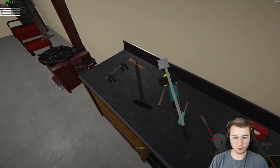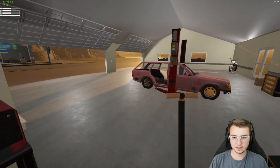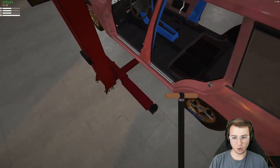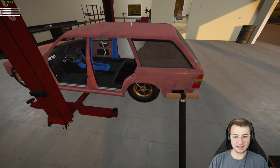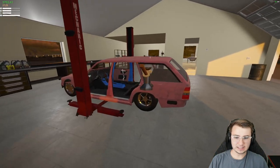It's very, very low to the ground, so it doesn't really want to have the hoist arms go underneath of the thing. Yeah, that did absolutely nothing. That did absolutely nothing. This really takes me back, man.